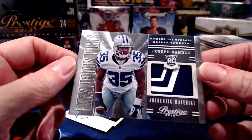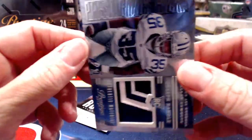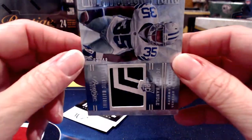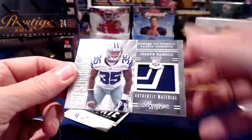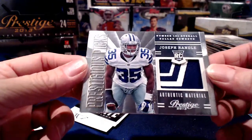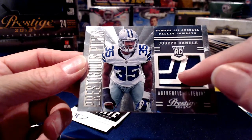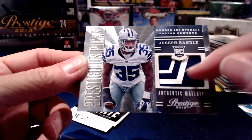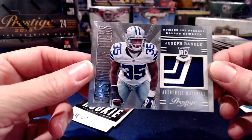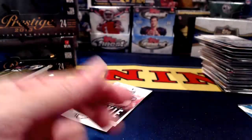Oh, that's a nice piece of material, too. I like that. That is numbered to 49, I think that says. Is that a 3 or an 8? I don't know. You all can see it better than I can. It's either a 3 or an 8 of 49. Joseph Randall for the Cowboys. And that is most likely off of, well, I was going to say around the sleeve, but I'm not 100% sure if that's around the sleeve or not. But still, that's a nice piece of material for the Cowboys.